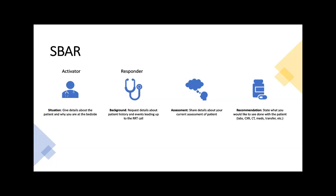Now, you do not have to be right. You don't have to pinpoint exactly what their diagnosis is when you get in there. You're probably not going to know, but you want to be able to at least voice some of your reasoning, say like, hey, this is what I'm thinking. Let's try this. Ask your senior if you're not sure.